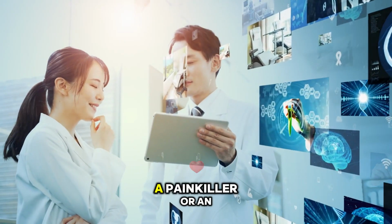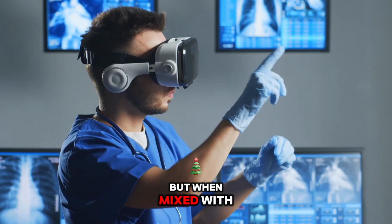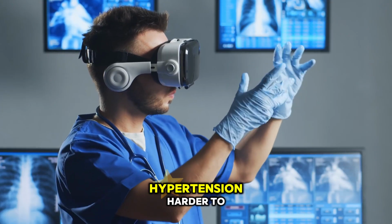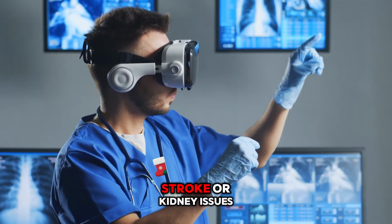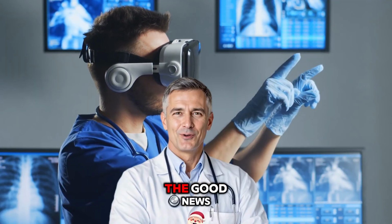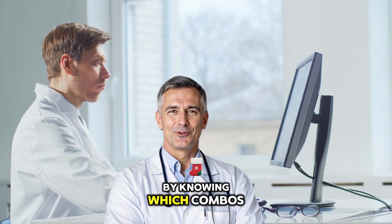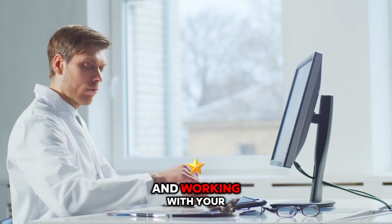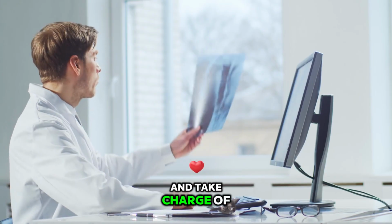A cold remedy, a painkiller, or an herbal supplement might seem safe, but when mixed with certain conditions or meds, they can make hypertension harder to control, raising risks for heart attack, stroke, or kidney issues. The good news? Awareness is your best defense. By knowing which combos to avoid and working with your doctor or pharmacist, you can keep your blood pressure steady and take charge of your health.